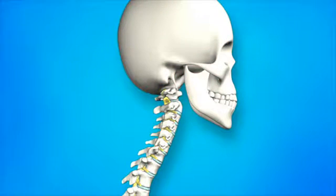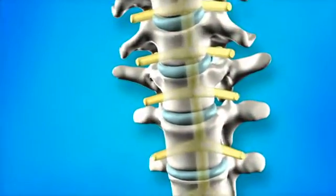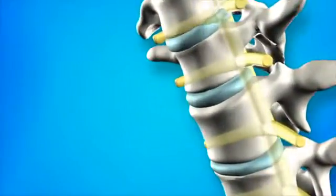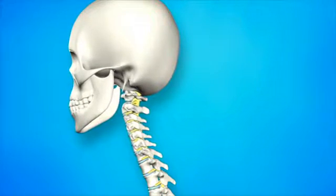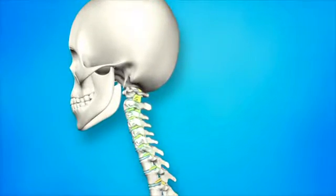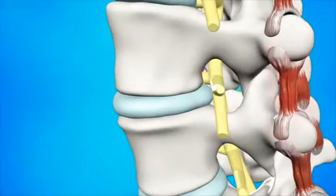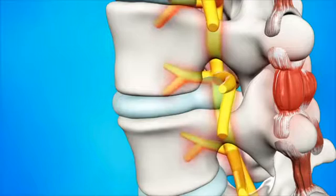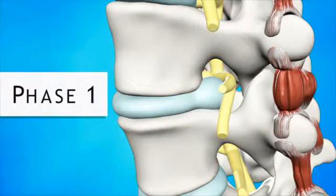Notice the forward curve and equal disc spacing between each spinal bone. The spinal cord is enclosed here and nerve roots exit from between each joint on both sides. When the spine is injured, there is often a loss of normal curves, causing misalignment and malfunction. This degeneration process can occur at any joint level of the spine. Soft tissue inflammation, nerve dysfunction, and disc damage often accompany this condition. Doctors refer to this as Phase 1.